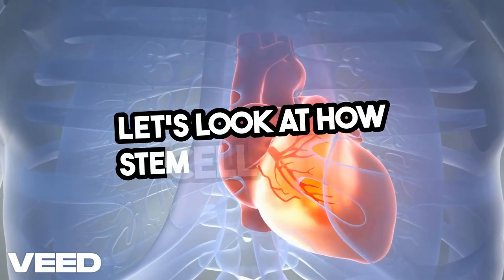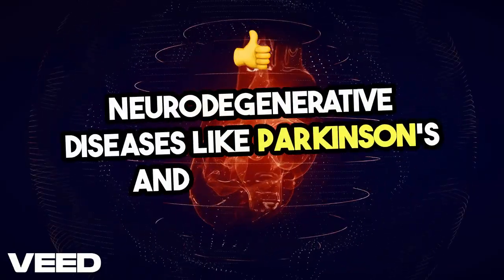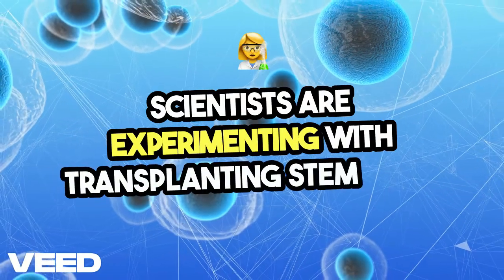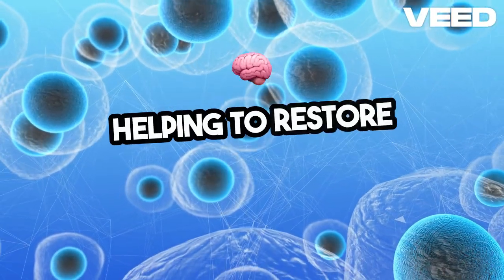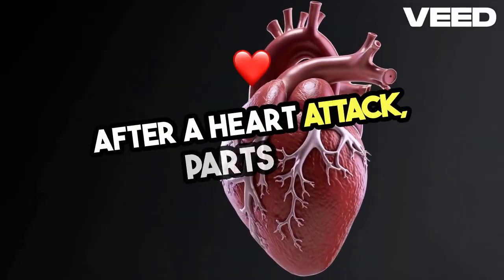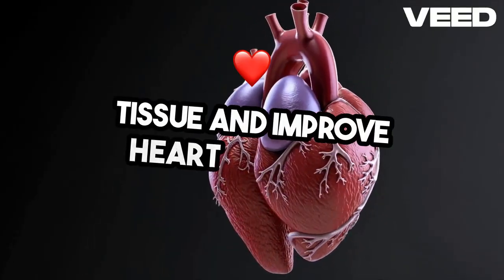Let's look at how stem cell therapy is being used in real-world treatments. Neurodegenerative diseases like Parkinson's and Alzheimer's are being targeted with stem cells. Scientists are experimenting with transplanting stem cells that can turn into dopamine-producing neurons, helping to restore lost brain function. Cardiovascular disease is another area. After a heart attack, parts of the heart are damaged and scarred. Stem cells can regenerate healthy heart tissue and improve heart function.